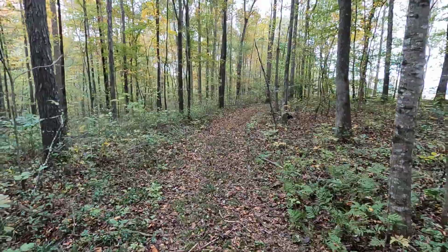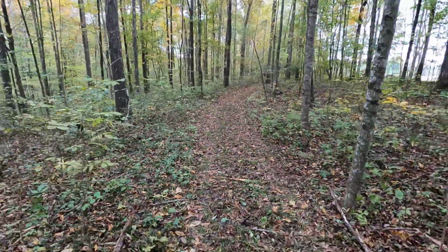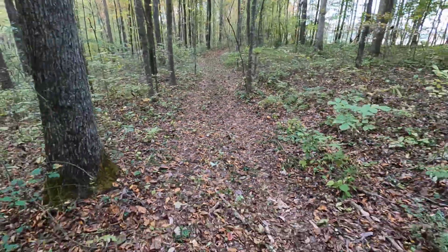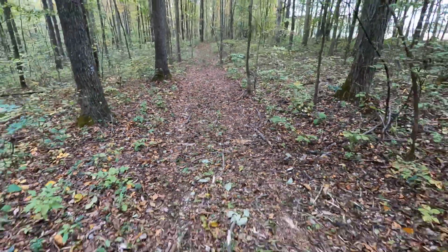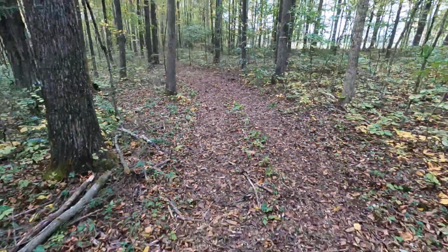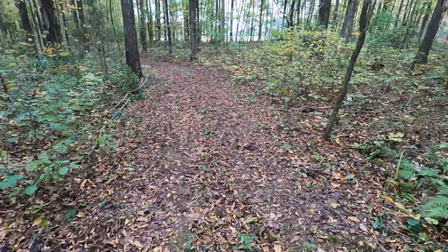So this is part of the trail that we worked on yesterday that I was just talking about, and we're headed back to the back side where we finished and where we're going to begin again today.